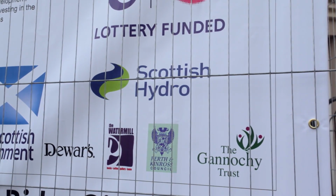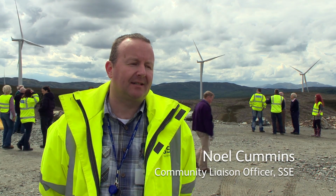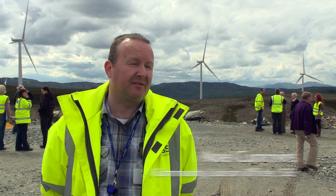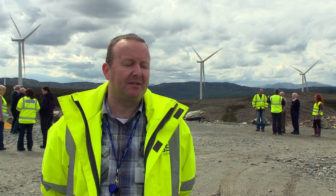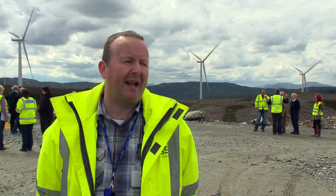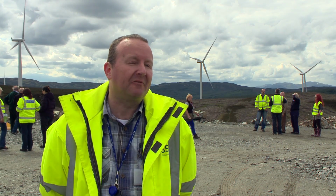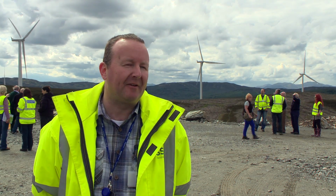It's a recognition that local communities are hosting the wind farm in their area. It's to recognise the fact that there will be some disruption during the construction phase, but also to give them a much longer-term investment fund, so that they can plan what they want to use the funds for, and to do some good in the community as well. They're looking after our wind farm for us, if you like, in the local area, and it's nice to give something back.